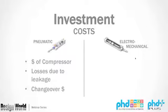It's also known that your pneumatic actuator is going to be eating air regardless of whether it's in motion. Your air compressor and those lines are compressed the entire time, regardless of whether the actuator is in motion. So that leakage is happening all the time.